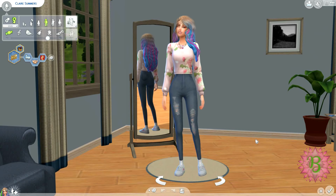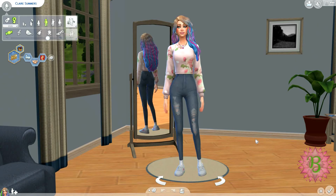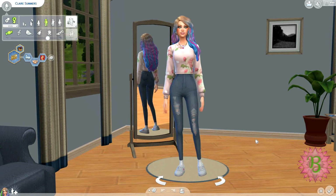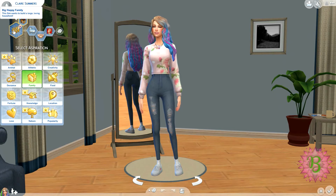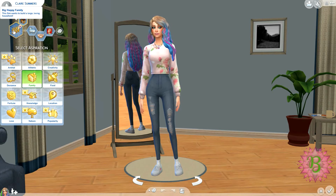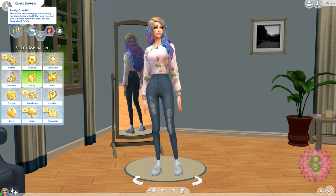So, you know, Claire's story isn't much of one, really. She's just your average, normal Sim who recently graduated from Sims University. She has the big, happy family aspiration. This Sim wants to build a large, loving household. Large, okay, more like massive and domestic. These Sims will see their familiar relationships grow stronger. And she has a family-oriented trait.